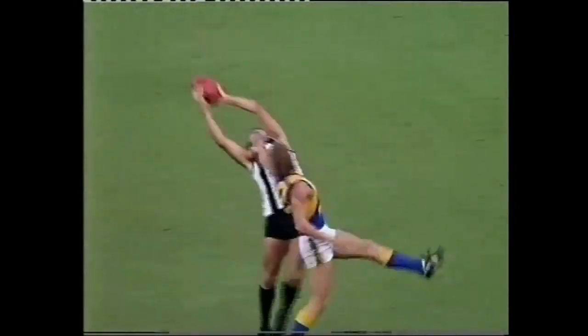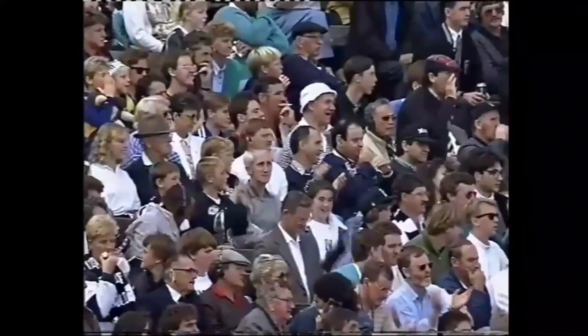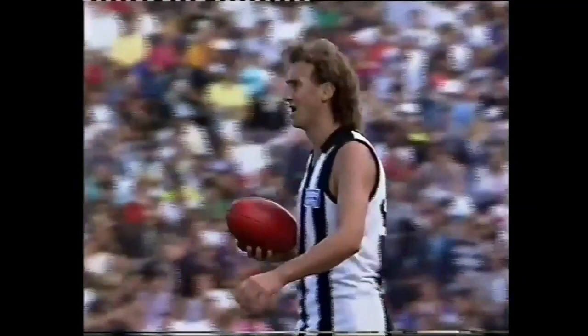Opportunity for Tuddenham. Penetrating kick. Daicos is one out with Waterman. Great mark. Marvellous mark. So hard to beat in that situation, Peter Daicos. And what a difference direct football makes.